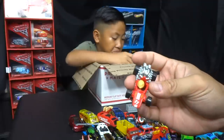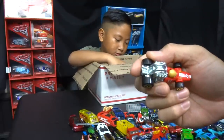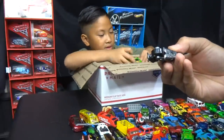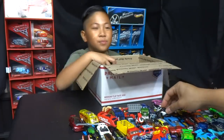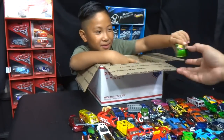Here we got the head starter. What? Head starter. You like head starter? Nope. Looks cool though. Here's another Ducati. Is this $11.99 again? Yep, another Ducati, $11.99. I wish we can take out the poster. Lots of motorcycles in this one, huh? Why are you giving me two? Yeah, because they're both the same car.